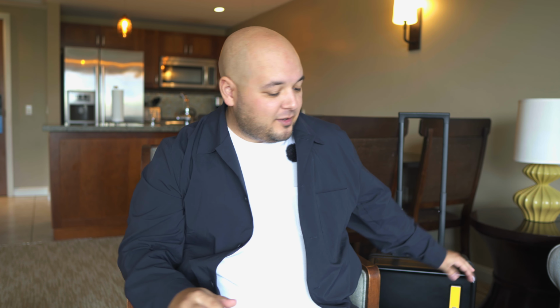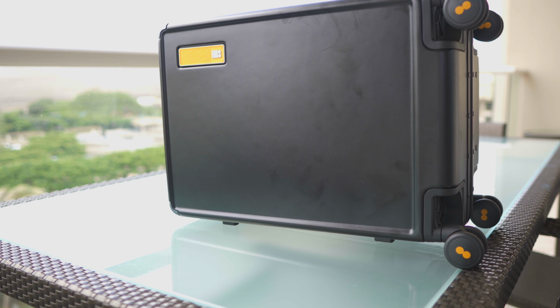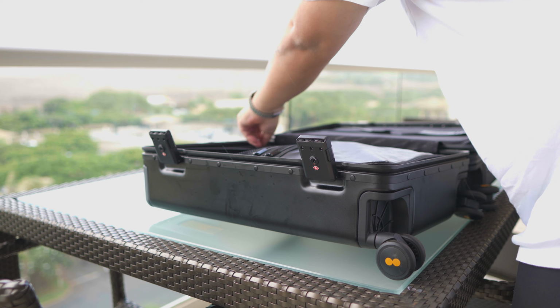And I will say, while they sent it to me free of charge, they don't control anything I'm saying about this. One of the things that I really like about this luggage, it's sleek, it's black, it has some little yellow accents on it, which I actually really like. It kind of just makes it stand out. And one of the things that I am really impressed with is it has an aluminum frame, but it doesn't have an aluminum body. So it has a polycarbonate shell, which helps it with the overall weight of the luggage.